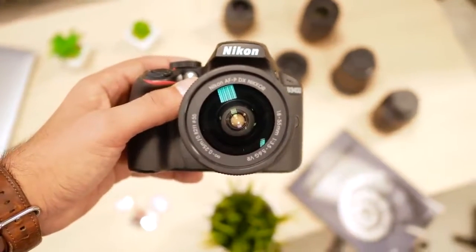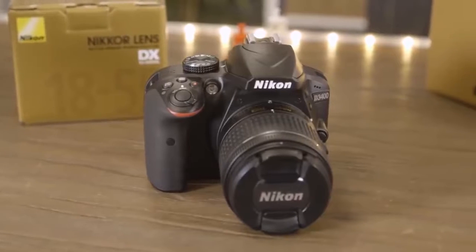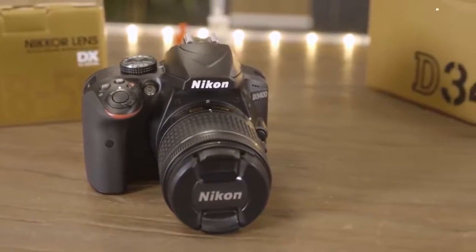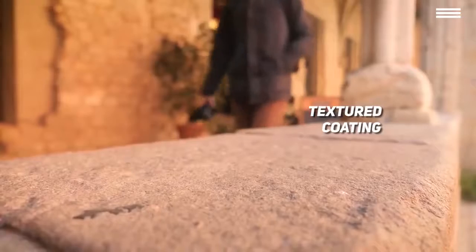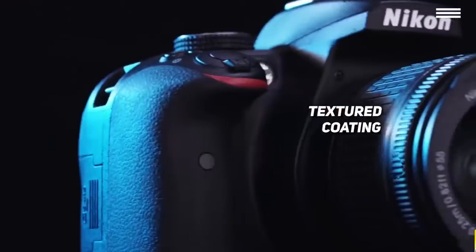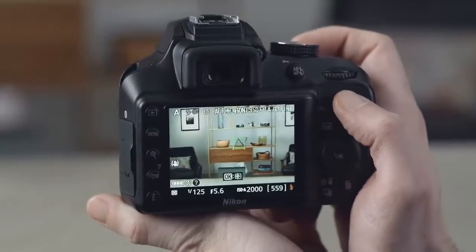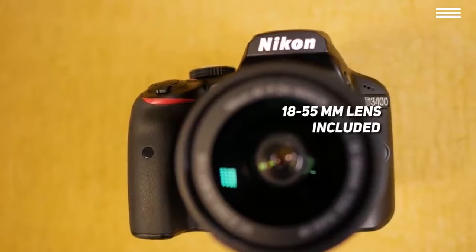The camera looks as traditional as you might expect. It has all the boxiness that you might expect, and it's as convenient as it can be. A textured coating around the body provides a feel of true quality. At the same time, it's an excellent addition for a camera that is geared towards casual users. By default, the camera comes with an 18 to 55mm kit lens.